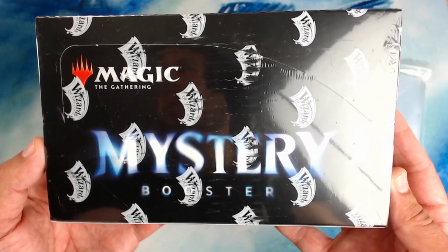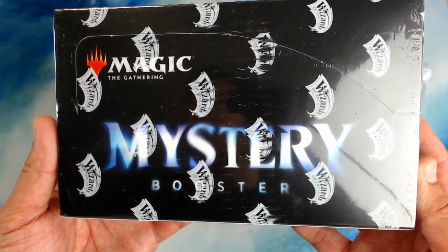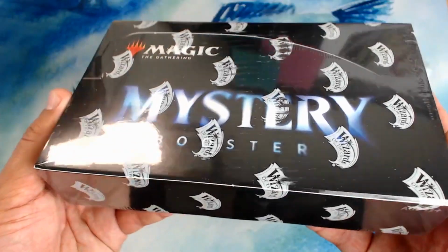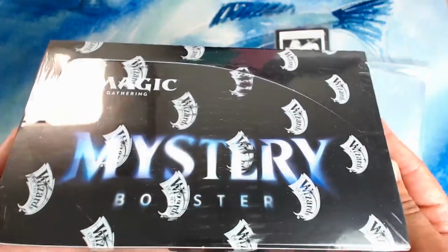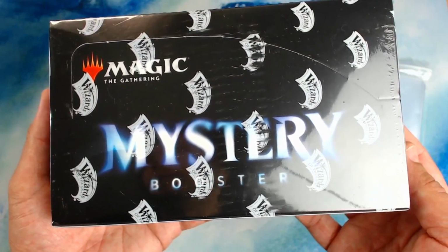We got a box of mystery boosters. We're going to be cracking it open. Just a few days ago, these boxes were around $100. Now it's looking like they're nearing the $150 mark. There's just a lot of amazing cards in these. We're going to be opening this. This is our patrons box, and the video starts right now.